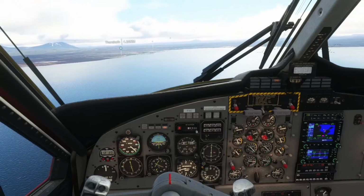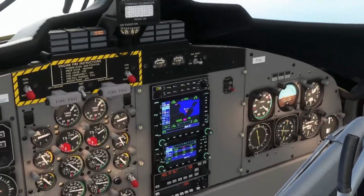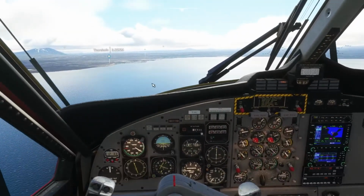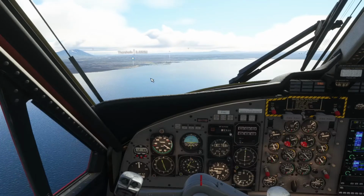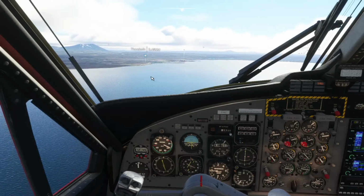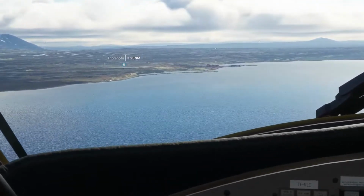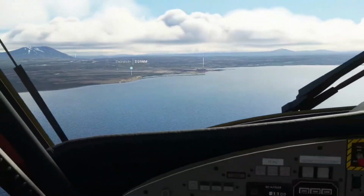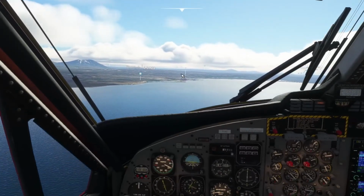Okay, I guess it's off to 122.8. There we are, 122.8. Let's double check our frequency here, we're not in the fives. 122.8, nope, looks fine. So we'll be joining downwind here. Okay, I got control. I don't have a visual of the runway. Somewhere there. Get a little closer, we can get a visual of it.